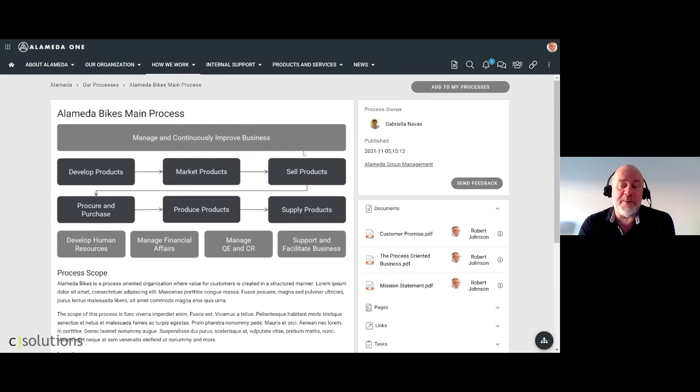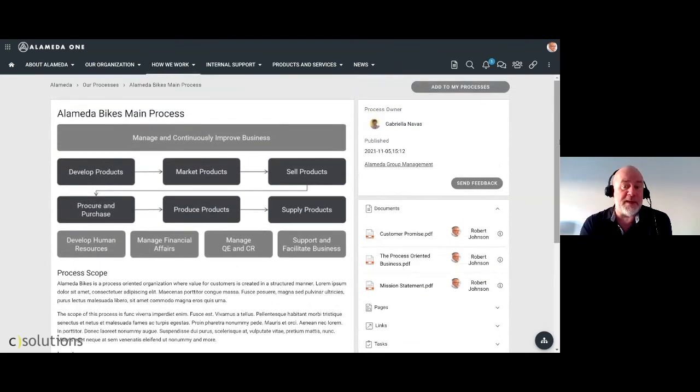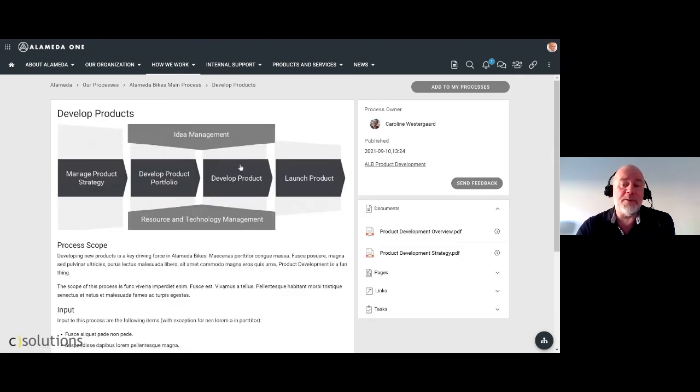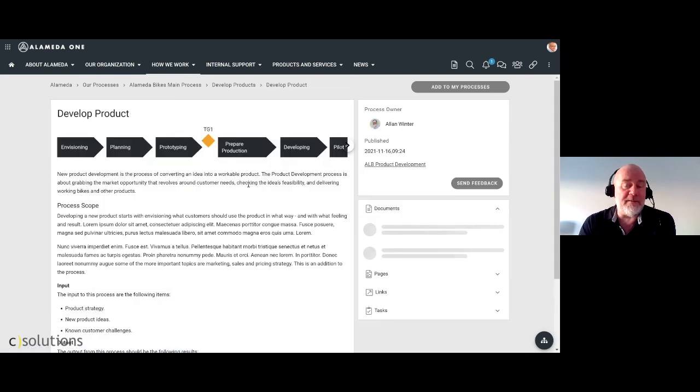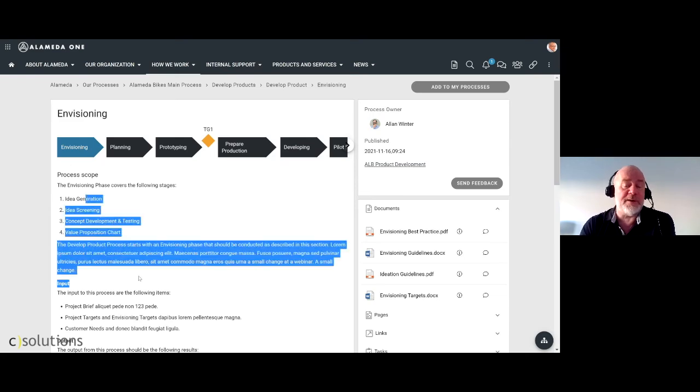When we arrive at this page, you can see that we have the main process here, and we have some information on this page that is probably and hopefully relevant to the end user. The process map can be used for navigation. So if I want to dive into a certain business process, perhaps even a certain activity within that process, we are now looking at the envisioning phase of the process, the project model on how to drive product development projects. So here we have a description of this activity.